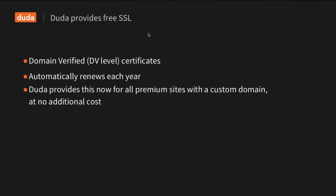So it's domain verified. Right, exactly. So these certificates that Duda is generating today are domain verified certificates. That means that when we're generating the certificate, the certificate authority, which in this case is Let's Encrypt, and we'll get into what Let's Encrypt is a little bit later, right.